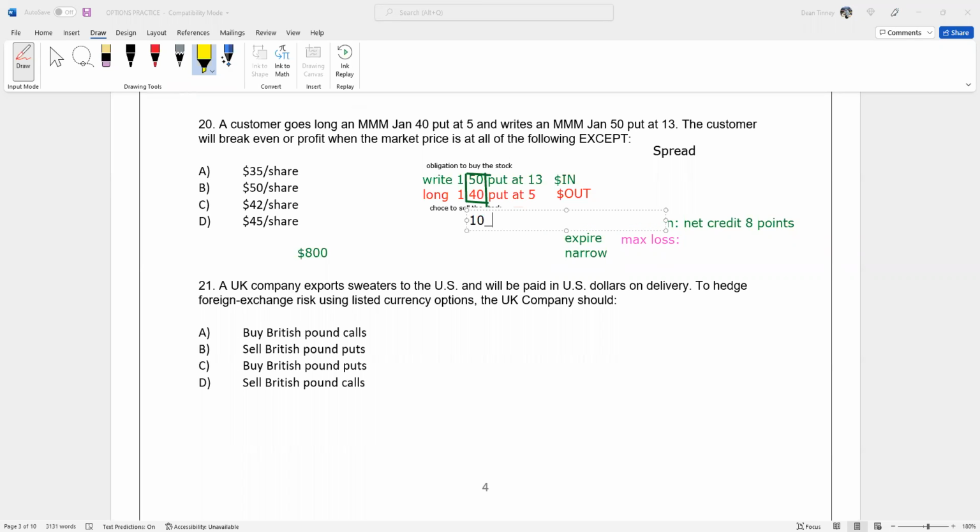And so 10 equals 8 plus something, right? So that something is going to be 2. And so that's going to be our loss. Again, after you get the menu done, you can think about it. I mean, the worst case is somebody sticks it to me at 50 and I stick it to the next guy at 40. I lose 10, I got 8, so I lose 2. By the way, that's a pretty good risk reward trade-off. All right, then break even.